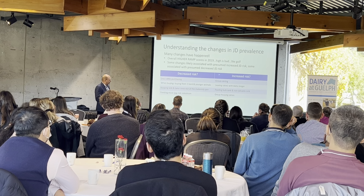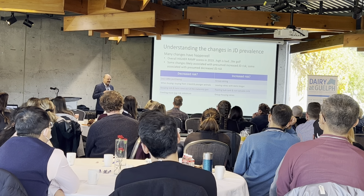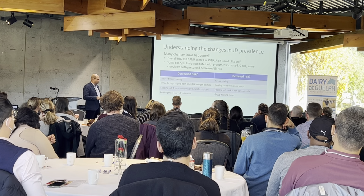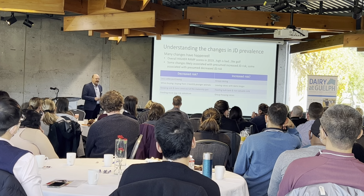Where we potentially are seeing some increased risk is as we change some of our concepts and thoughts about calf housing, for instance, in calf management. We're moving more into group calf housing, keeping calves with dams longer.